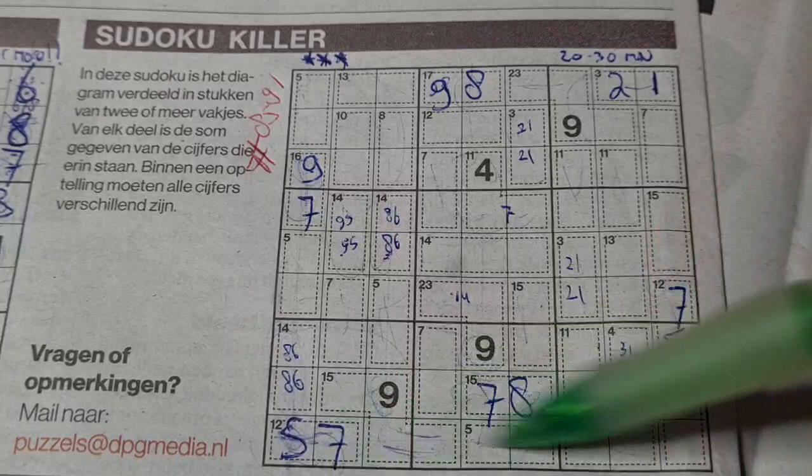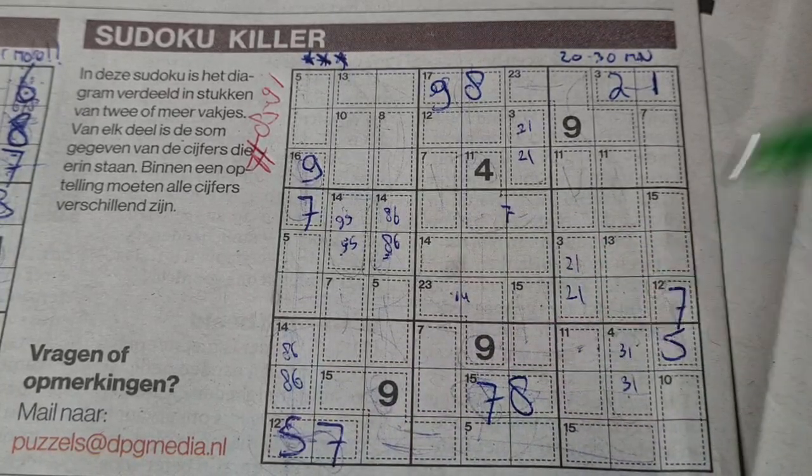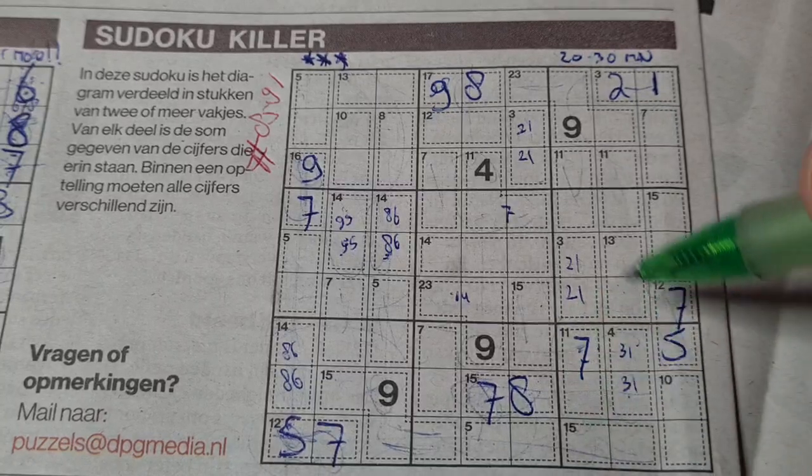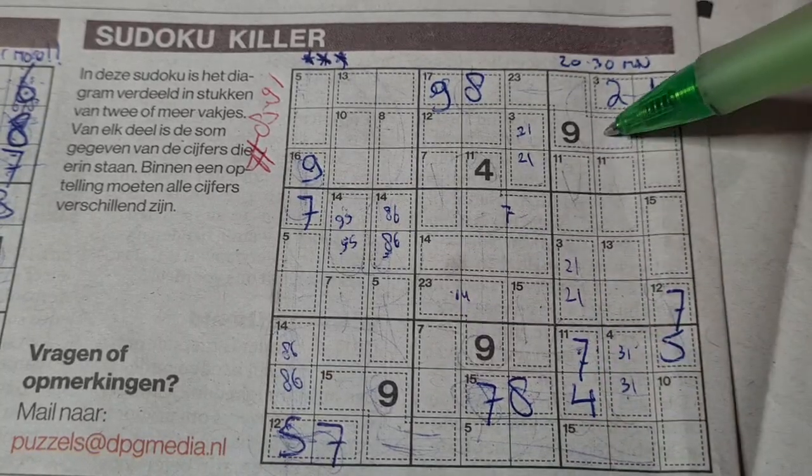Alright. So we have a 7 in this row, 7 in the last row, 7 in the row above. So in that row, the only place left is 7. It should be there in the box of 11. The combination will be 7 plus 4.